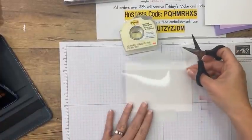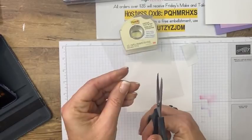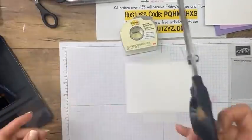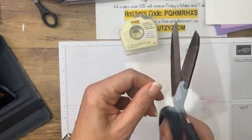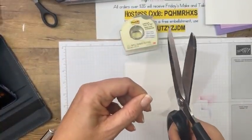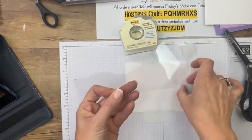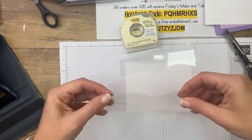So I just have a piece that's a little bit longer than the white piece. And I'm going to take my scissors. And you know what? I don't want to use these little ones. I want to use this one right here, like this. And I'm just going to make a curvy rainbow. Okay, so just cut it in half so that you have two little rainbow pieces.